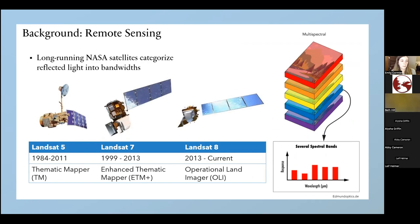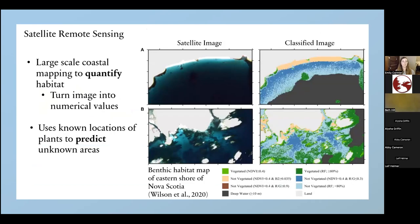So for my project, I'm using the NASA satellites because they've been running since the early 80s. And so these satellites are multispectral satellites. And what that means is they break light into several large bandwidths. So that can include the red, green, and blue band, but then also some other bands in the near infrared light. And what I'll do with this light that's collected by the satellite is I help to complete this large scale coastal mapping to actually quantify the habitat.